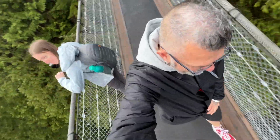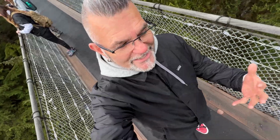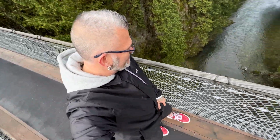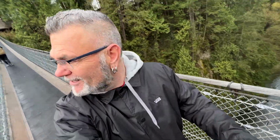That's true. Well, since we're being all touristy around the city that I spent a lot of time of my life in, I thought we would go to another suspension bridge. This time we're on Capilano. This one is way up here. It is a huge one. Down there is Capilano River. Oh, it looks amazing out here today.